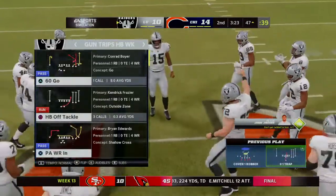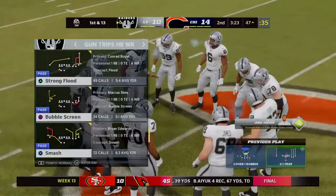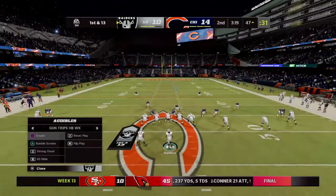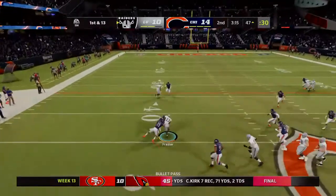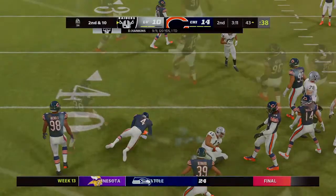Well, they've already allowed 3 sacks in this first half, now a holding penalty. So I think drastic measures had to be taken, right? The regular way was not working. He was getting hit almost every snap, it felt like. They had to try and keep him upright. 3 yards the gain there, second down.